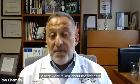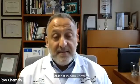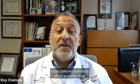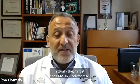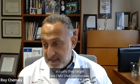So here we're talking about the first drug approved in more than a few decades to prevent CMV reactivation after hematopoietic cell transplantation. It has a different mechanism of action from the available drugs. Now, ganciclovir, valganciclovir, foscarnet, cidofovir, even valacyclovir, they target the CMV DNA polymerase. So this is the end product, what they do.